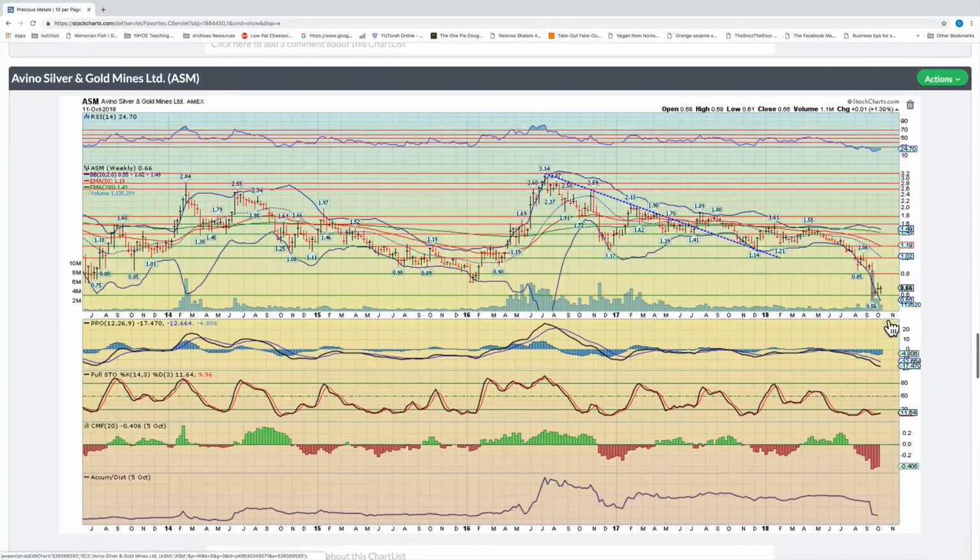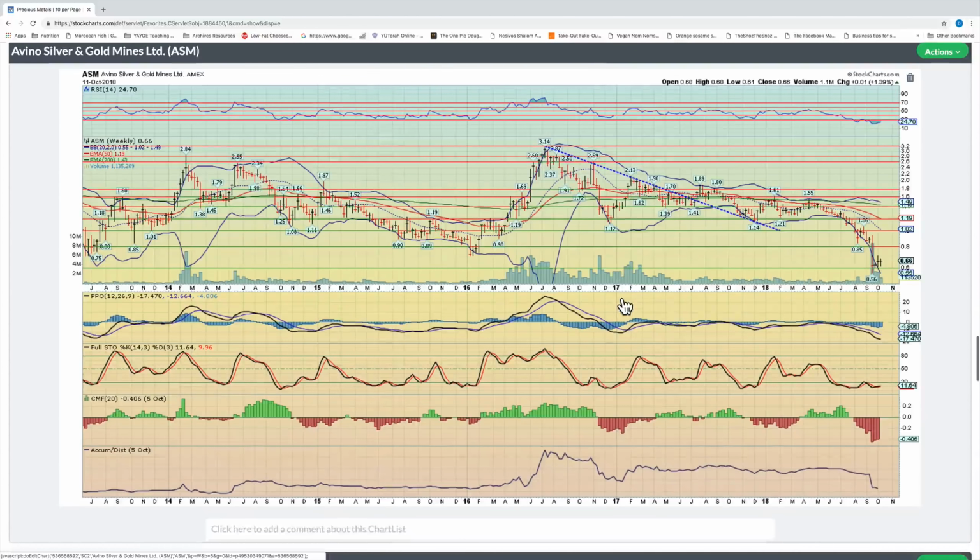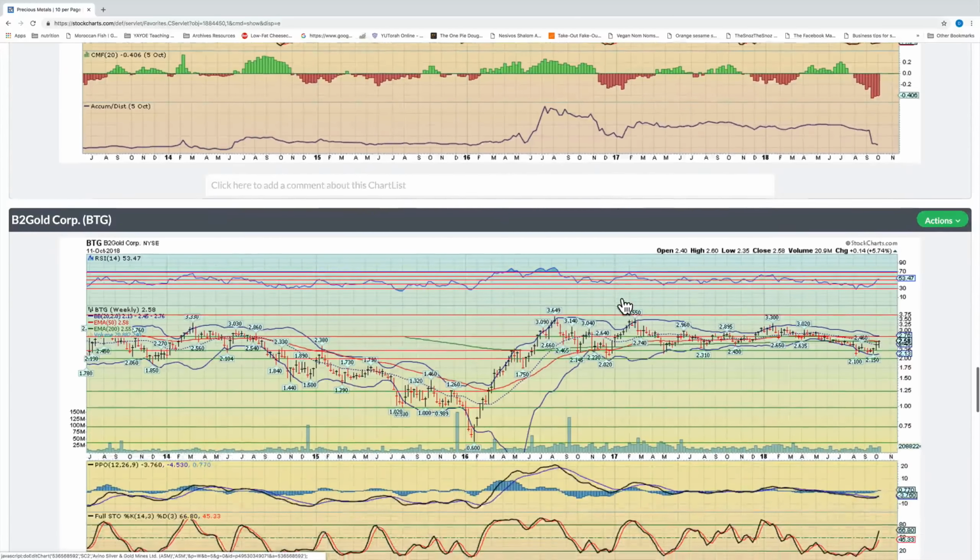Avino Silver and Gold, ASM, probably have had some financing issues, and this is the problem with PMs: when the market turns against you and you need money, you're kind of screwed. So this may rally, but it looks like this is not one of the stronger names.